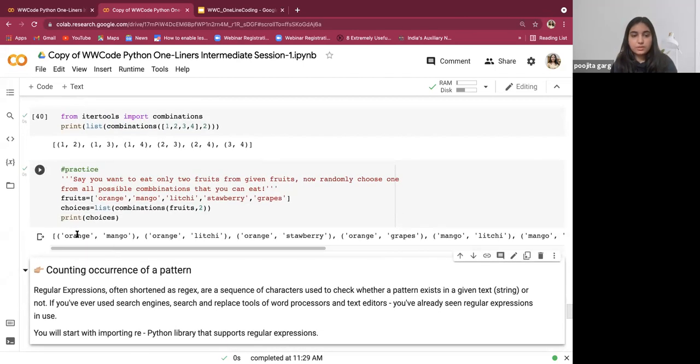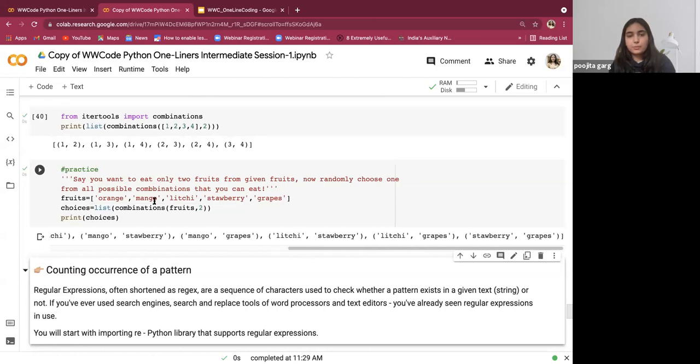Okay, so these are the choices. So we can eat orange and mango together, orange and lychee, all the possible combinations of orange, mango, lychee, strawberry, and grapes.